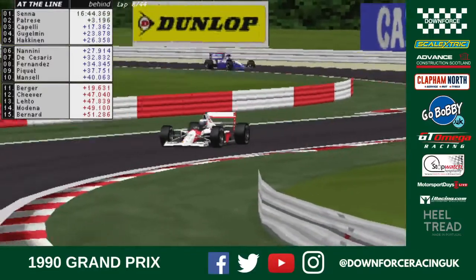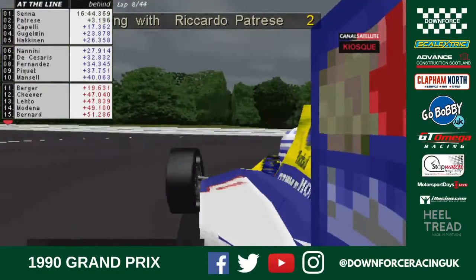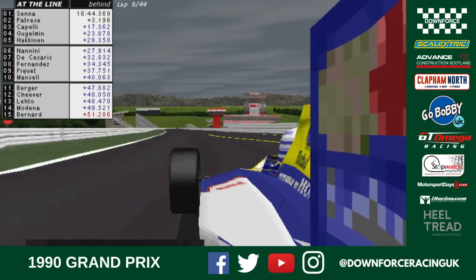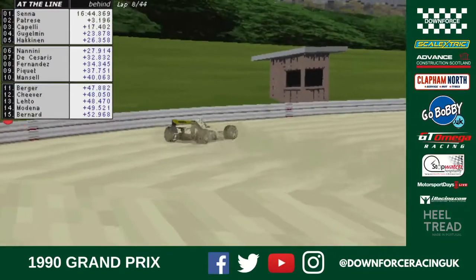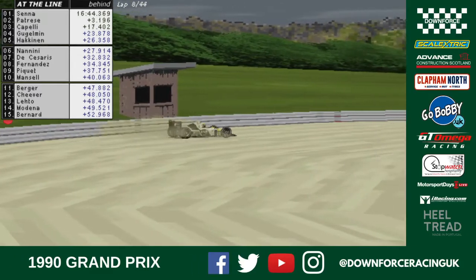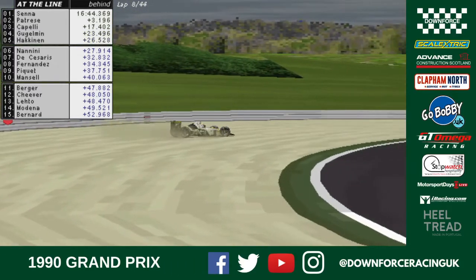Patrese now in second, Capelli in third ahead of his teammate Gujimin. But Riccardo Patrese, the championship leader, is just taking things ever so carefully as Martini goes off in the Minardi. Well, that's not good news for the Italian. So Minardi still seeking another championship point. This is the kind of Grand Prix when the small teams could get one.